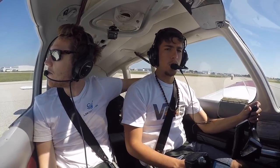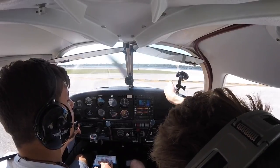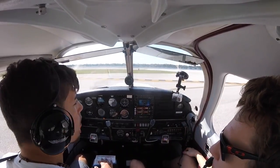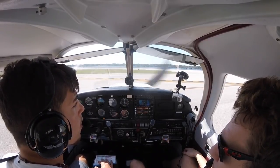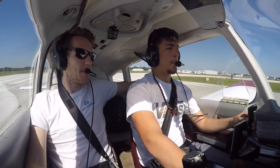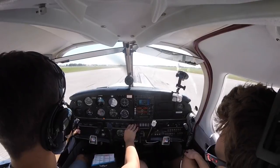Cherokee 32042, holding short of runway 7, ready for departure. November 32042, Orlando Executive Tower, wind is 350 at 10, left turn northwestbound, approved runway 7, clear for takeoff. Clear for takeoff, 042. And November 370, there's a helicopter traffic at your 1 o'clock, just about 2 miles southeastbound towards the helicopter.